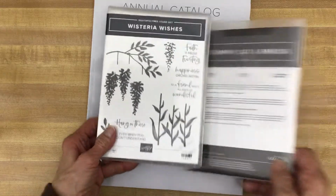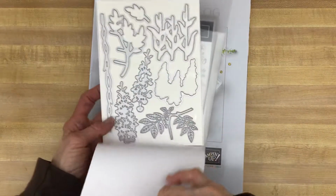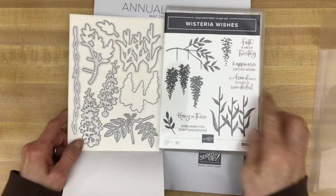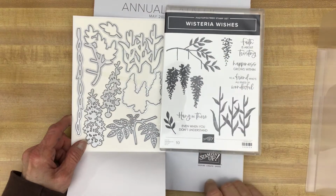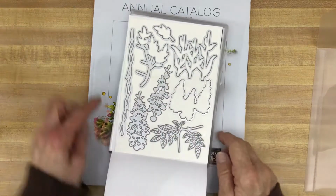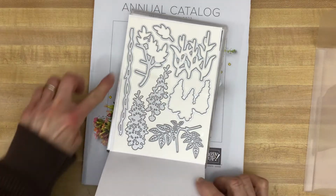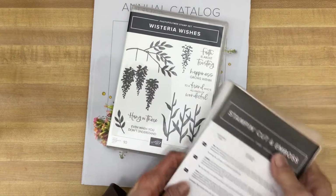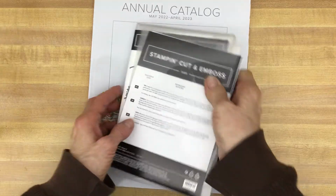And then, of course, this stamp set comes with dies. You can buy it as a bundle for a saving of 10%, or you can purchase them separately. But as you can see, all of the images do have dies to cut them out. And then there is this die right here. It's sort of a vine, and I really like that. I think that will be great on some cards. So there is the Wisteria Wishes bundle, Wisteria Wishes stamp set, and Wisteria dies.